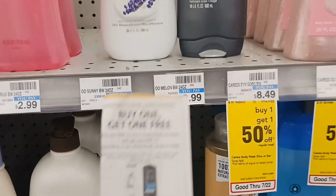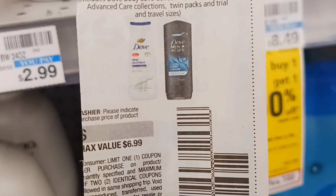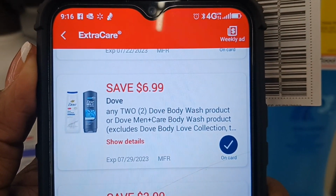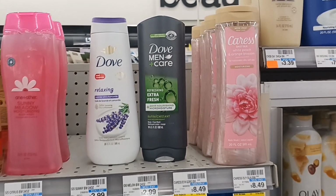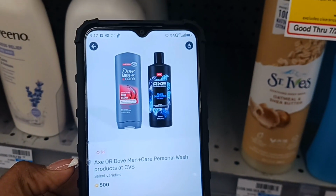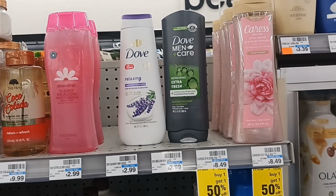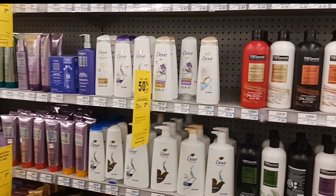We're going to be using this BOGO coupon right here we just got. It has a max amount of $6.99, and that's going to glitch with the digital right there, which is also $6.99. All right, that'll bring that total down to you paying $3.20 out of pocket. But then you'll get back 2 extra care bucks. We'll also get back 50 cents on Fetch Reward as well, making it only 70 cents for both of them, or 35 cents each.